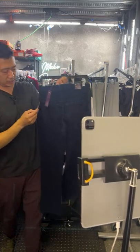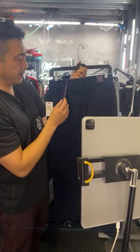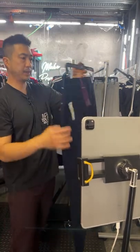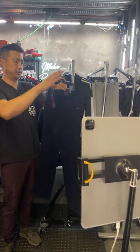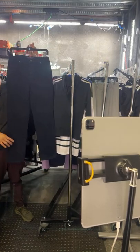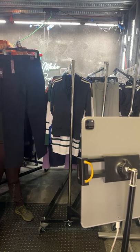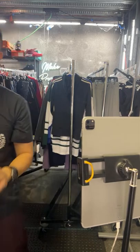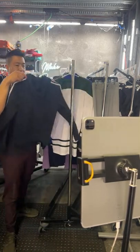Gloria Vanderbilt, let's go. Brand new, size 6 short. So Gloria Vanderbilt, not the best brand to resell, but if it's new, I still pick it up. This is a good size. This is the Amanda. This is actually one of the top selling jeans at Costco and on Amazon, just because of the price point. Also, guys, when you are out thrifting, Gloria Vanderbilt is sometimes Glow, G-L-O. So I wouldn't pick it up personally if it's pre-owned.